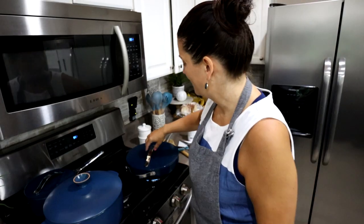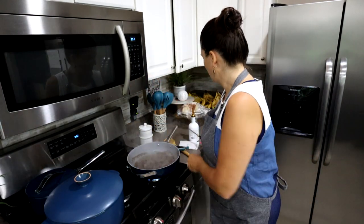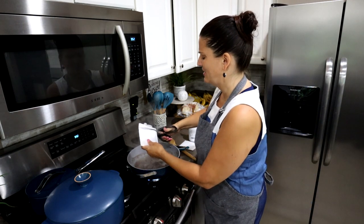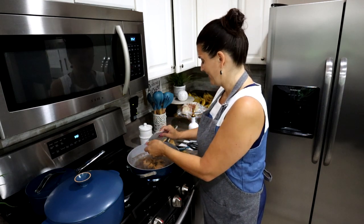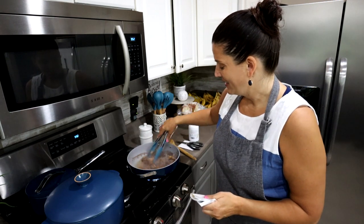Everything is cooking away over here on the stove. Take this off. Put my seasoning pack in here. This basically is like an adobo spicy sauce. You could do taco seasoning. That would work just fine flavoring this. I think I'm gonna save the other one for chicken. So just let me mix this up in here.